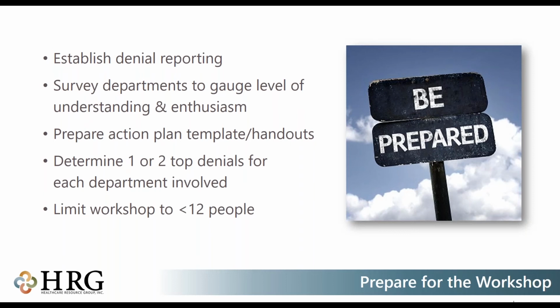Determine 1 or 2 top denials. Don't come in there with a huge laundry list, because that could be overwhelming and discouraging to the folks, and really you just want them to get excited about doing it. So try to get 1 or 2 top denials. If you're going to have several departments invited to the event, then you're going to have more than one or two that you're going to go over during the event, but maybe have it specific, one or two for each department that you're going to try to tackle.